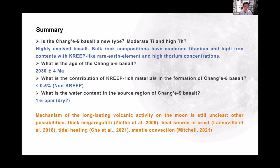The age is 2030 million years ago. And the third question: the contribution of KREEP-rich material is less than 0.5%, which is actually non-KREEP. And what is the water content in the source region? Less than 5 ppm, which is dry, so at least drier than the basalt 3 billion years ago. And we also have a new question. The mechanism of the long-lasting volcanic activity on the moon is still unclear. There are other possibilities, such as thick megaregolith, heat sources in the crust, tidal heating, and mantle convection. These possibilities we will test in the future.